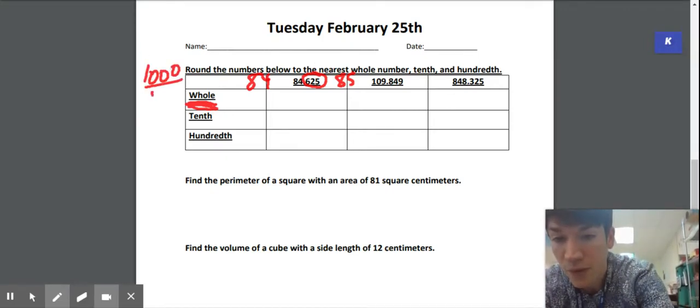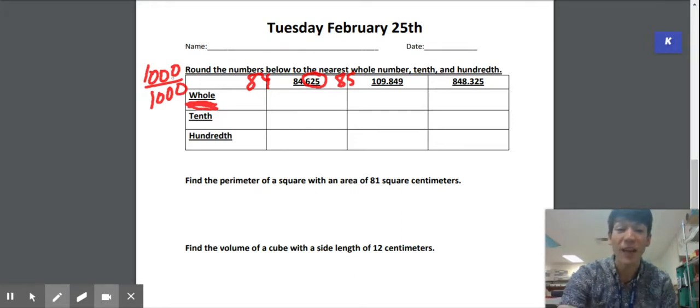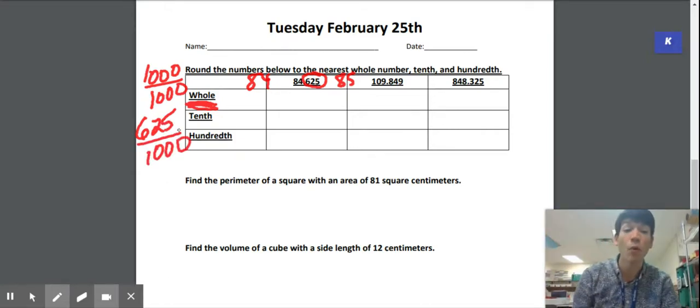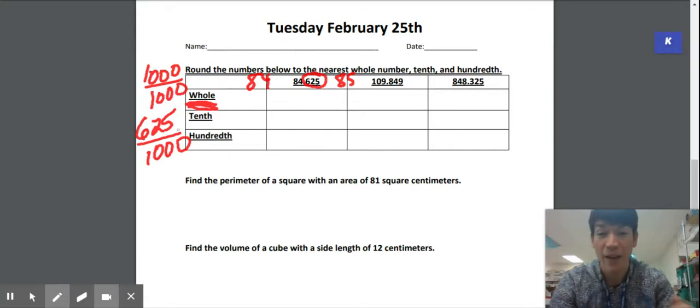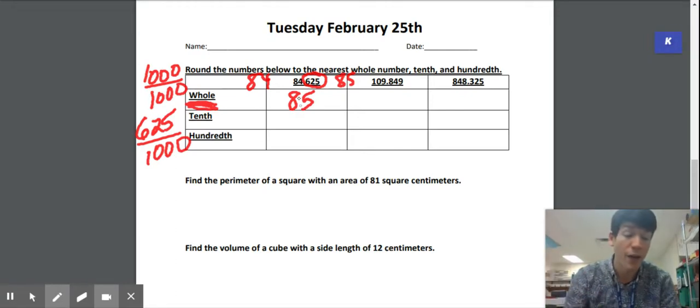When we're dealing with thousandths, I know that it takes 1,000 thousandths to make a whole. So that would get me all the way up to 85, but I don't have 1,000 thousandths. I have 625 thousandths, which is more than half because 500 thousandths would be exactly half. Therefore, I know that I'm closer to the next whole number because I'm beyond the halfway point. So I'm closer to 85, and I'm rounding to 85 in that case.